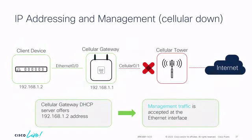There we go. So IP addresses. The device gives out an IP address to the back end of the device. And we do that automatically. So when there's no connectivity on your cellular side, you will see the 192.168.1.1 address on the device, and you will always receive 1.2. It's not supported to add more than one device on the back of the cellular gateway. It's not a router. So it only hands out one IP address.